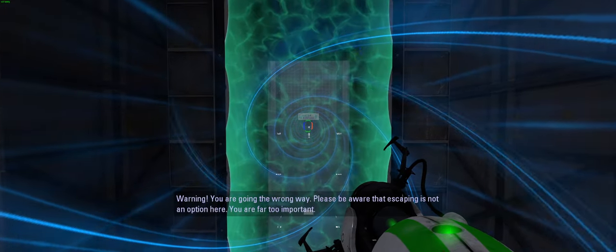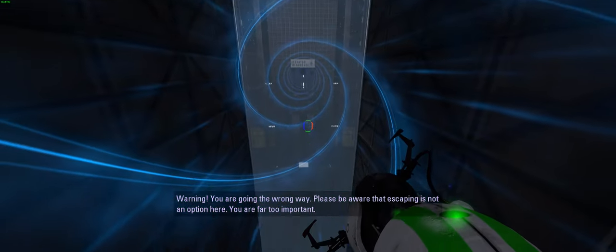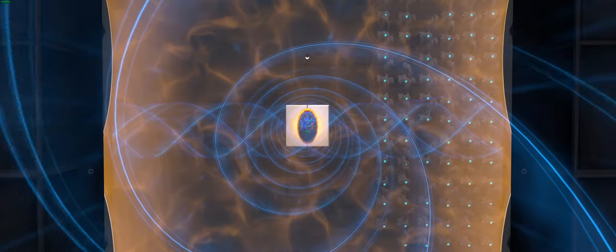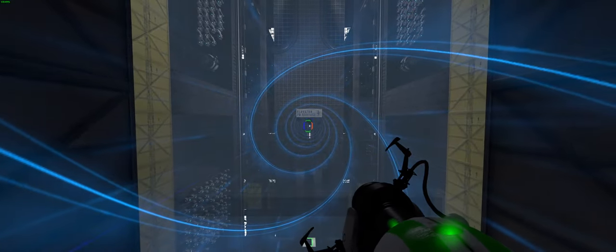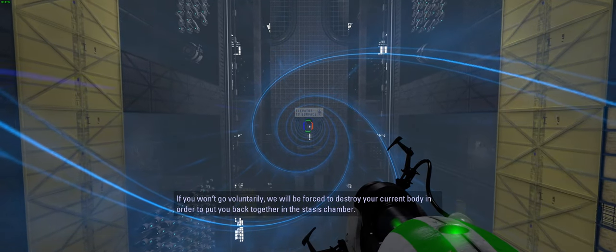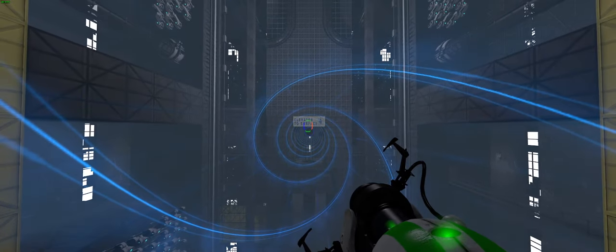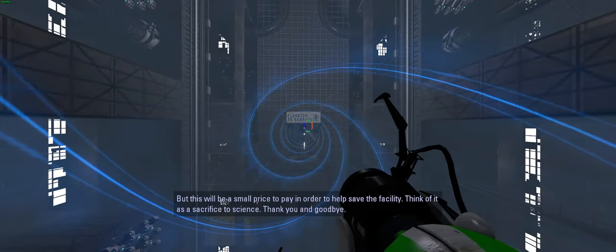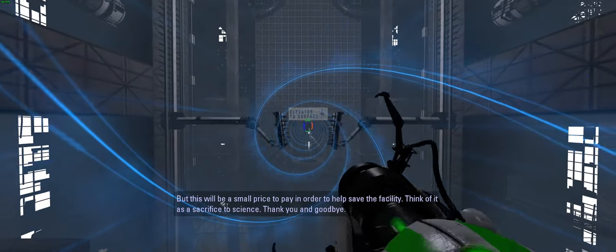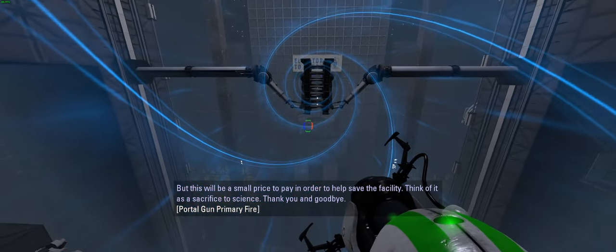Warning! You are going the wrong way. Please be aware that escaping is not an option here. You are far too important. If you won't go voluntarily, we will be forced to destroy your current body in order to put you back together in the stasis chamber. But this will be a small price to pay in order to help save the facility. Think of it as a sacrifice to science. Thank you, and goodbye.